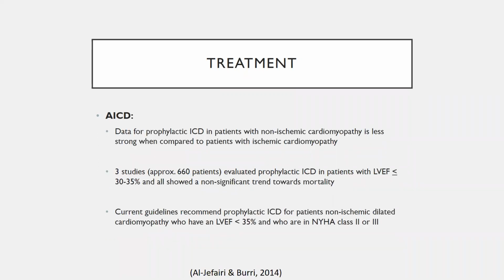There's better data out there in ischemic cardiomyopathy, where generally, when they have a reduced EF, they recommend prophylactic ICD treatment. For non-ischemic cardiomyopathy, there are about 3 studies that were done, approximately 660 patients, and they looked at prophylactic ICD in patients with an EF of between 30 to 35%, and all 3 of them showed a non-significant trend towards improved mortality. So current guidelines do recommend prophylactic ICD for patients that have non-ischemic dilated cardiomyopathy whose EF is less than 35, and who are in class 2 or 3 in terms of their heart failure symptoms.